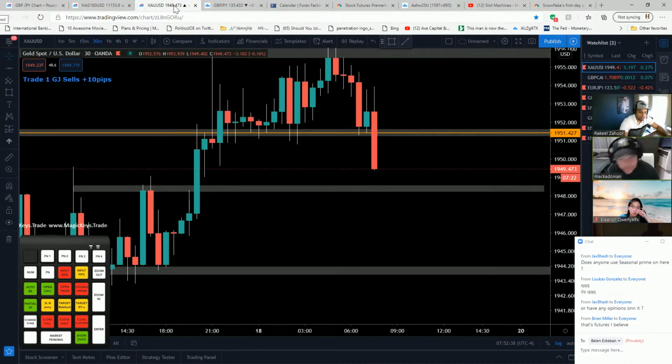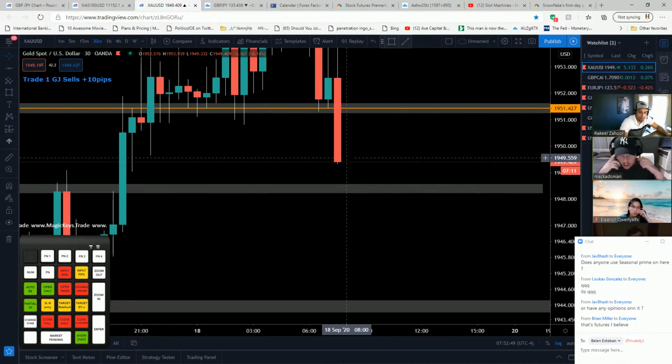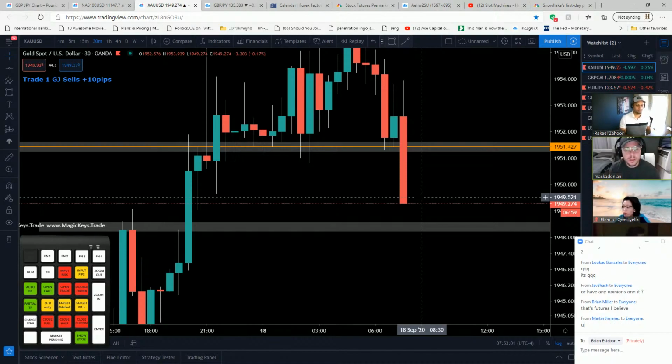Yeah, that one. I'm just looking at gold, how beautifully it's going to come down right here, 1948 area. Sometimes some pairs are so majestic, when they do certain things, you just know. You just know, okay, it did this, now it's just going to come over here because... Oh, look, GJ is breaking.